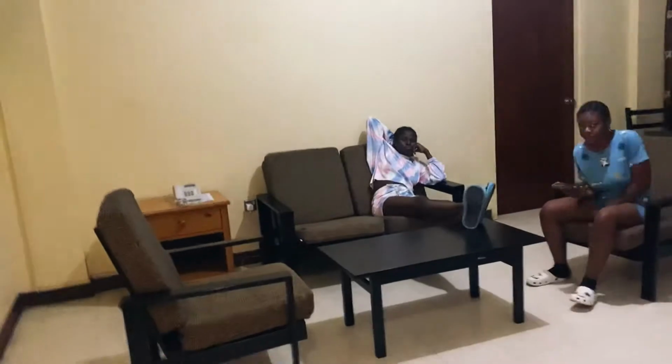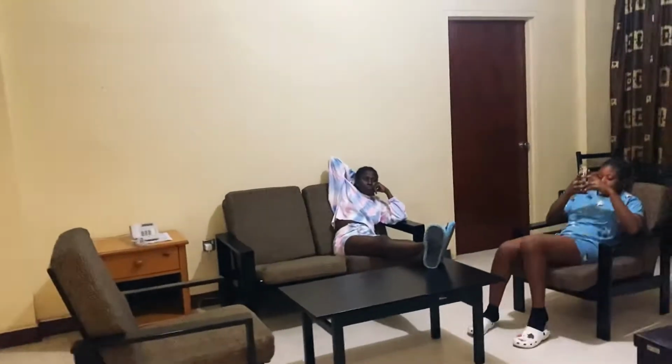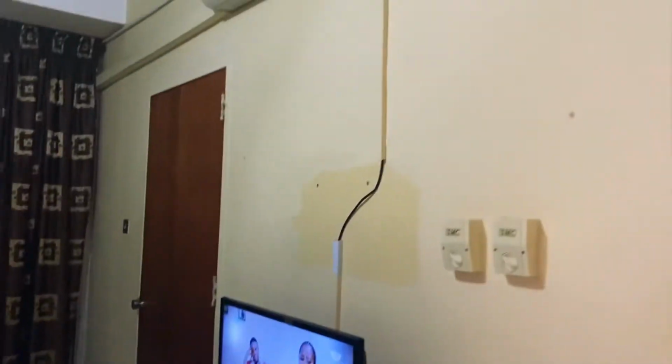So this is my room, and let me show the room tour. This is how the room is. This is the sitting room area. Can you see? It comes with a TV. It comes with an AC.